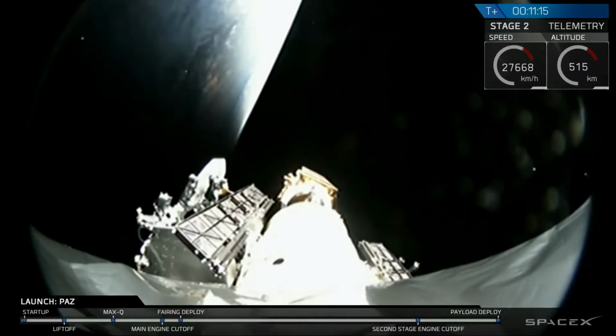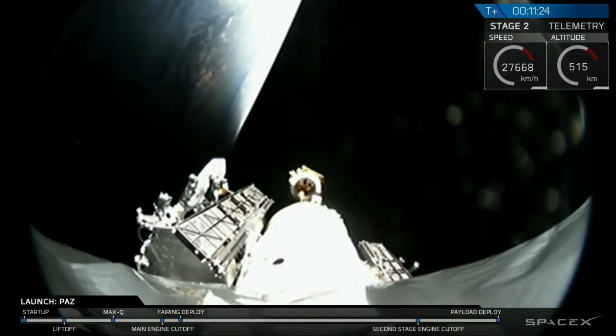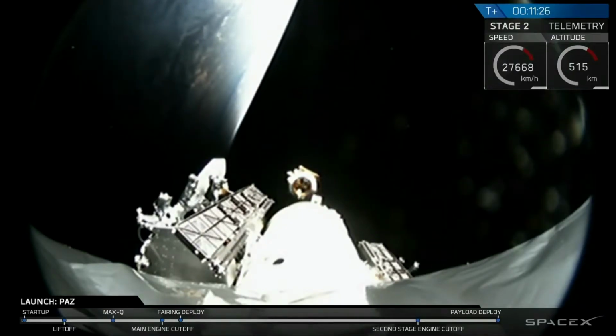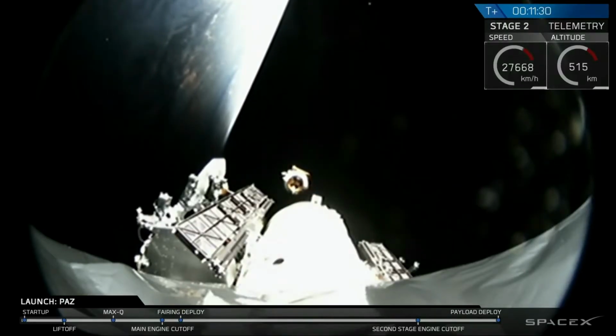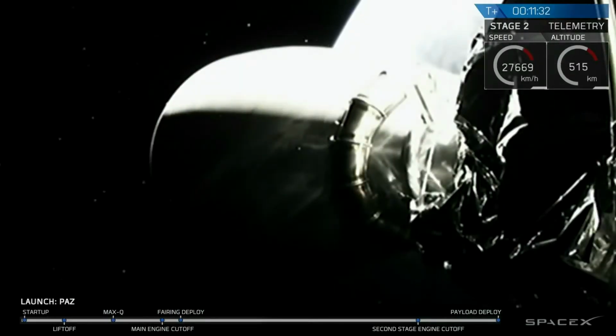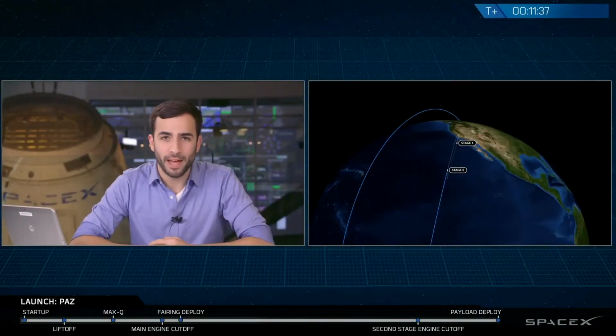And there you can see it. That looks like a successful separation of the payload of the PAZ satellite. You can see those SpaceX demo satellites to the left and right of the payload adapter fitting. But the primary payload is right now gliding away from that second stage. Soon it will unfurl its own solar panels and start communicating with the ground teams. So right now, this is going to bring an end to our webcast coverage.